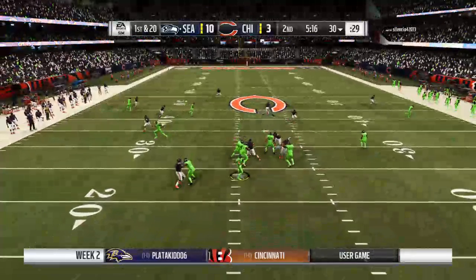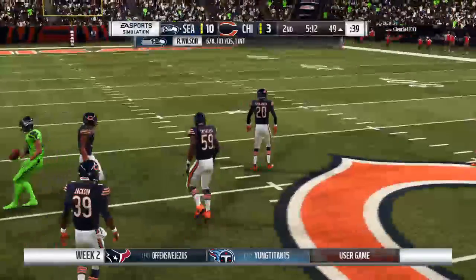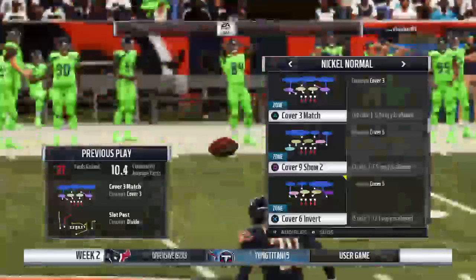Now it's Wilson. Baldwin with it over the middle. And a nice gain of 21 yards.